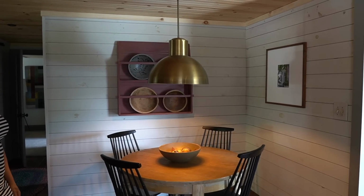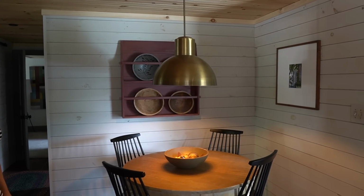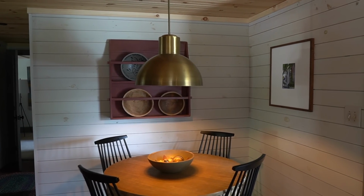Wow. It's amazing. And I love the plate rack. Thank you. I mean, the bowl rack. That's just so primitive with everything else that's modern and farmhouse.